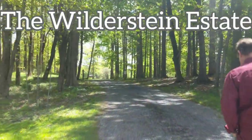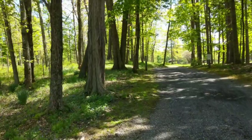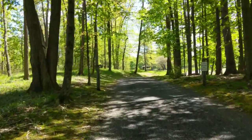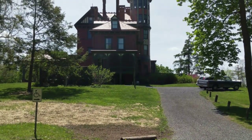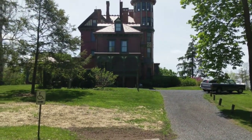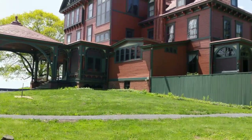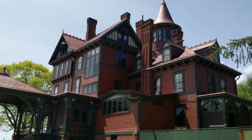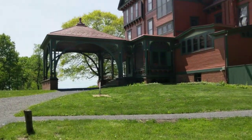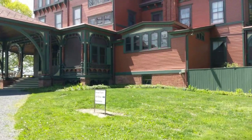So we are now at our second location at the Wilderstein Estate, which is basically in Rhinebeck. So we're getting ready to walk up to the main house. This is the north side of the house, just so you get a perspective. This is the house from the east side, I believe. And this is the front porch area, which we're going to walk up to. And it has a view. Oh, look at the view.